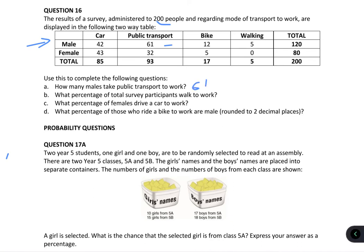What percentage of total survey participants walk to work? There's 200 people that were asked, and the people that walk, we've got a total of 5. 5 out of 200 is 2.5%. Just do 5 divided by 200 to get your decimal, and then multiply by 100.